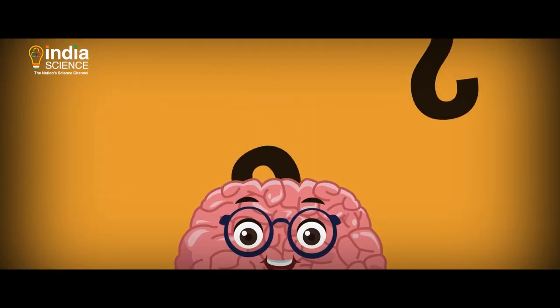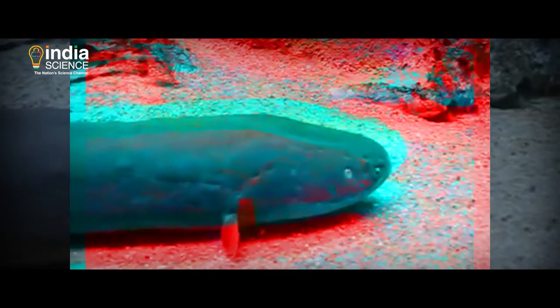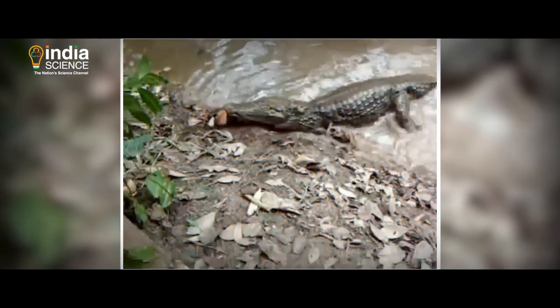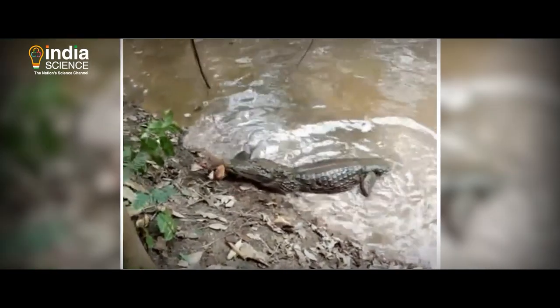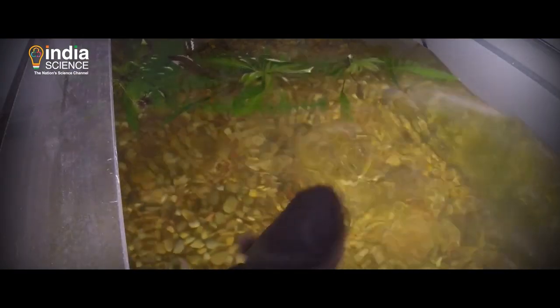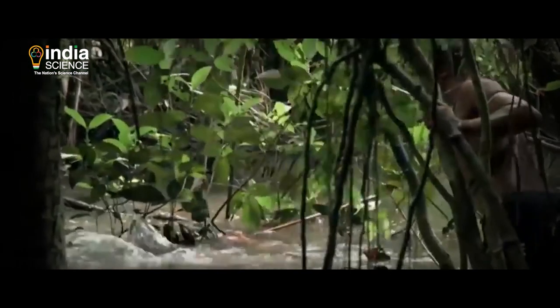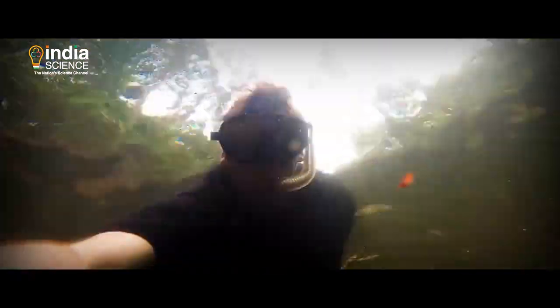Now the obvious question arises, can an electric eel kill you? The short answer is yes. Of course, jab magarmach hi nahi bacha, to hum aur aap kis khet ki mooli. But there is a longer answer to this question as well. Electric eels have killed people in South America, most likely through drowning after being shocked. Humans have been attacked and killed by electric eels, but strictly in defense and not for food.